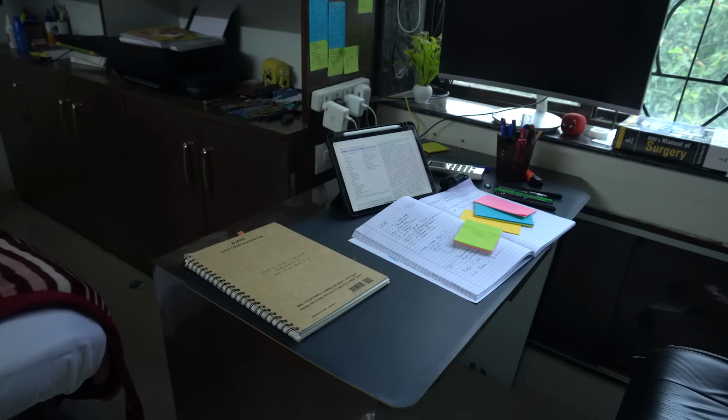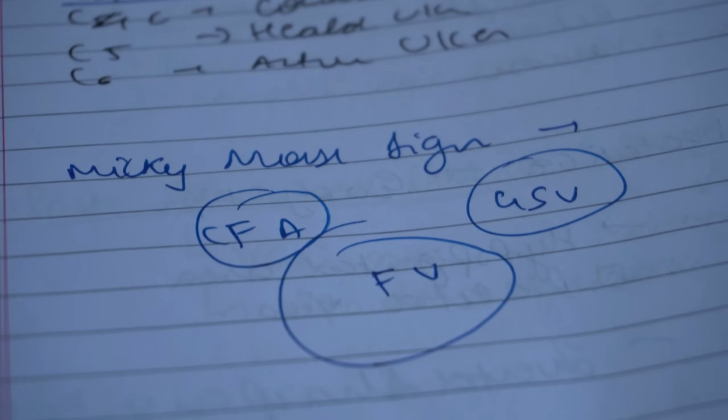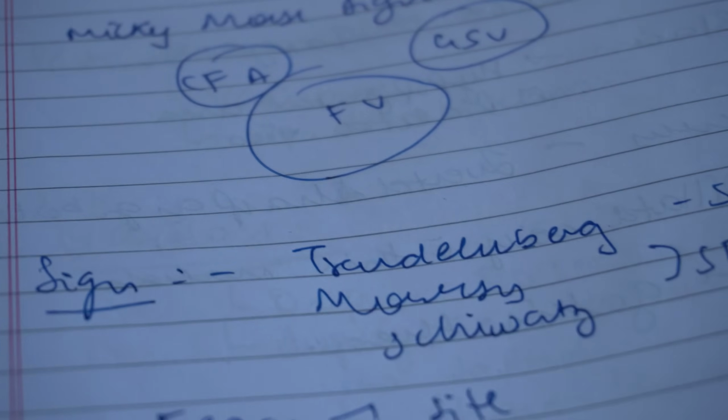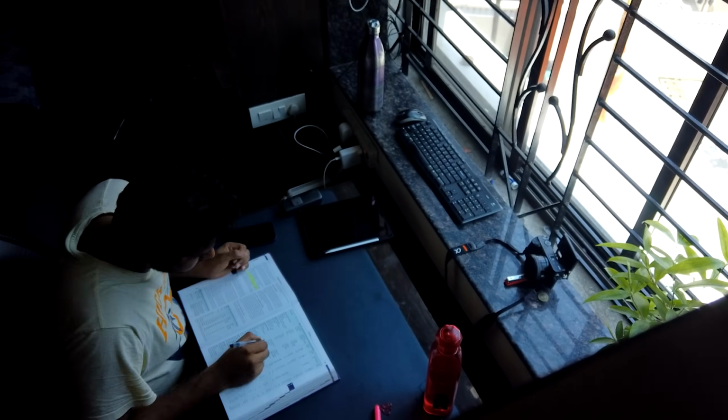Secondly, I also keep my notebooks on the table, so whichever subject I'm currently revising, the notes which I've taken out probably in final year or in third year or in second year, those notes are always kept over here and I study from those notes whenever I'm sitting down and studying, because in NEET PG what I've noticed is that I study much more efficiently from notes rather than from videos.